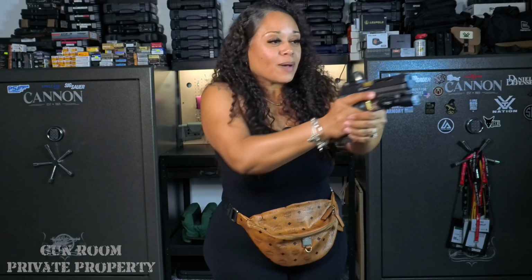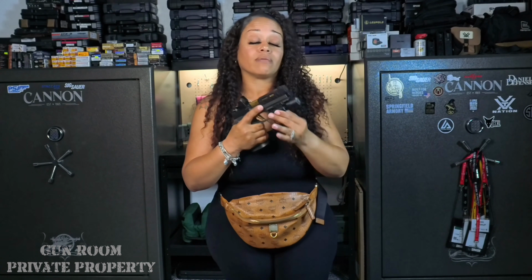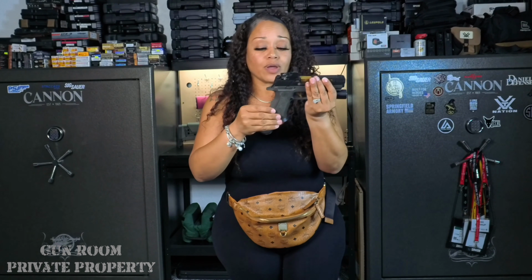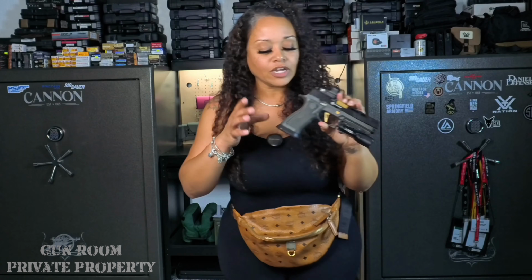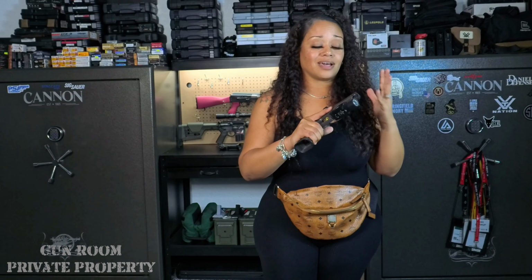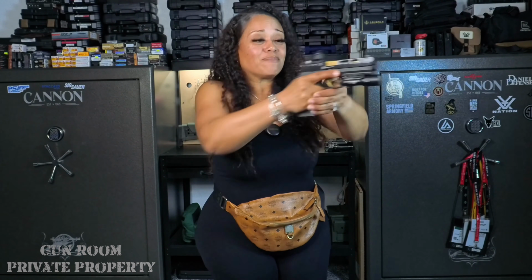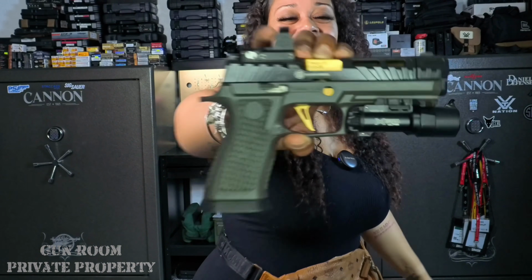And the comp, yes, I know. Are you team comp or team weight? For me, I do feel like comps reduce a lot of that recoil, and continue to allow you to maintain those steady shots on target. The grip on here also is very nicely aggressive. Not overly aggressive, but just enough. And I love this firearm very, very much so. The SIG P320 Spectre Comp, chambered in 9mm.